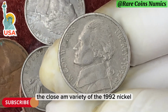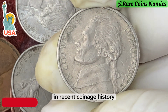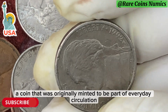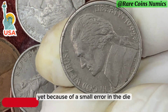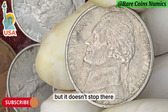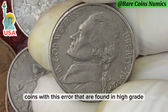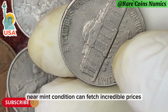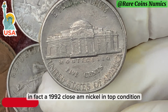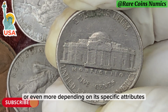The close AM variety of the 1992 nickel stands as one of the most famous examples of a mint error in recent coinage history. A coin that was originally minted to be part of everyday circulation, yet because of a small error in the die, it became a rare and valuable treasure. But it doesn't stop there. Coins with this error that are found in high-grade, near-mint condition can fetch incredible prices. In fact, a 1992 close AM nickel in top condition can be valued at around $79,000 or even more, depending on its specific attributes.